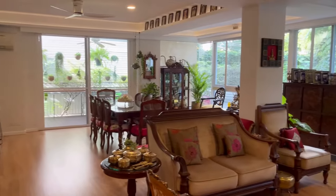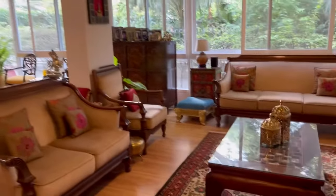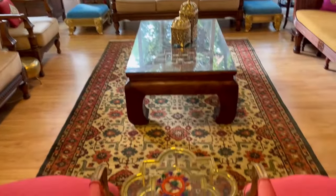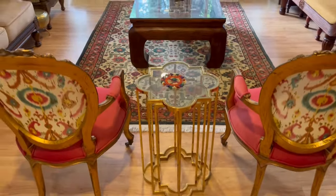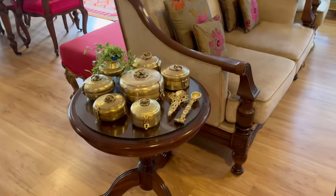All the furniture here was there in her Singapore home, and you can see how beautifully she has arranged the furniture along with the rich antique decor pieces. It looks as if the decor elements were brought for this house.